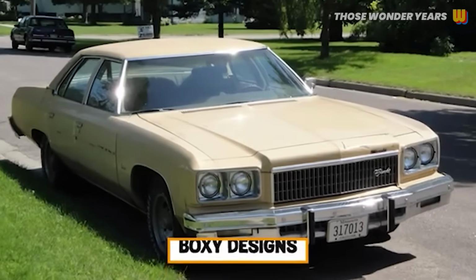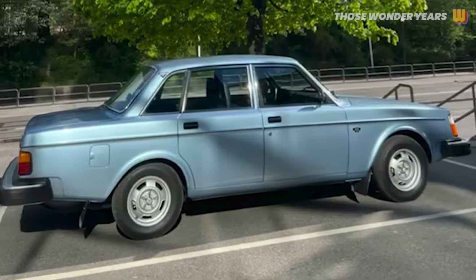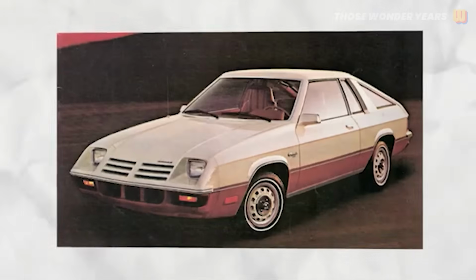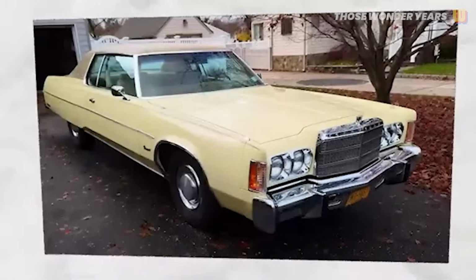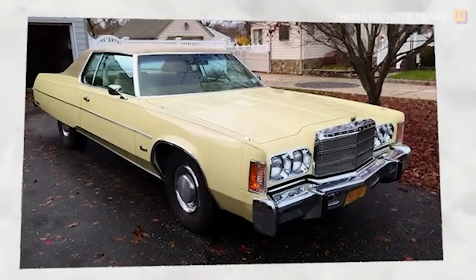Boxy designs. The cars of the 1980s were unapologetically boxy. From the Volvo 240 to the Ford Bronco, sharp angles and straight lines defined the decade's automotive aesthetic. These designs weren't just about looks, they prioritized functionality, maximizing interior space and providing better visibility for drivers. Boxy cars had a sense of durability and presence that's often lacking in today's aerodynamic designs.